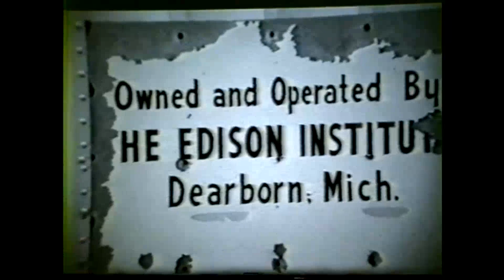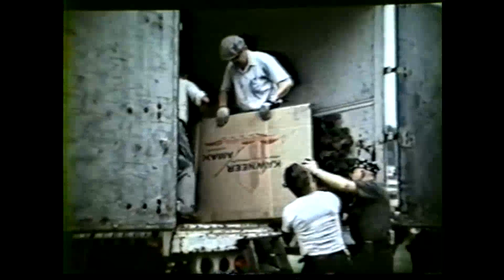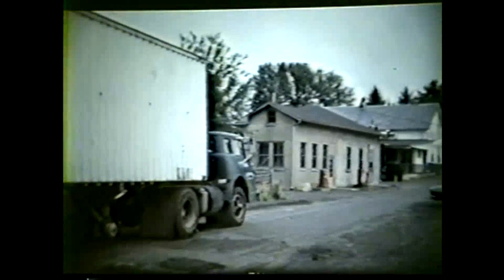Now this is the glass for the showcase that's going on now. They're closing the doors and ready to go. Have a good trip. Be careful of my engine. You will see a station wagon right behind this tractor trailer. I am taking a guess that that was Gene Becker, who I understand followed the tractor trailer to the Ford Museum in Michigan.